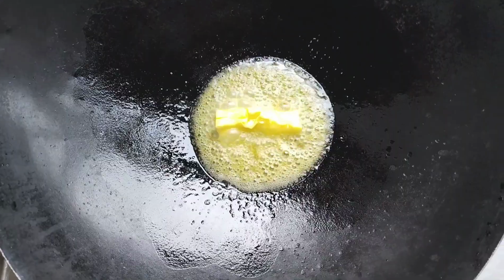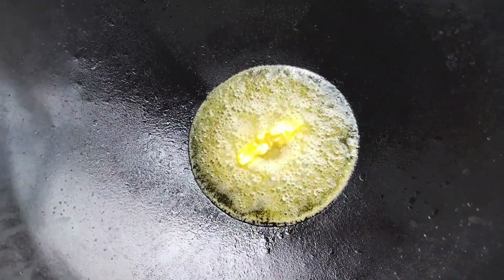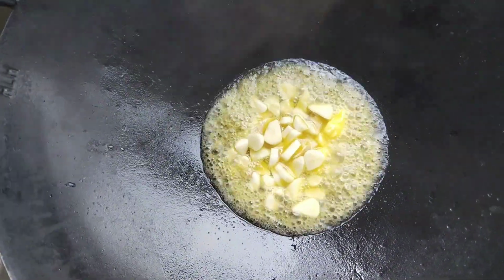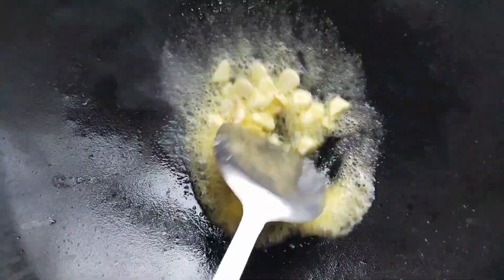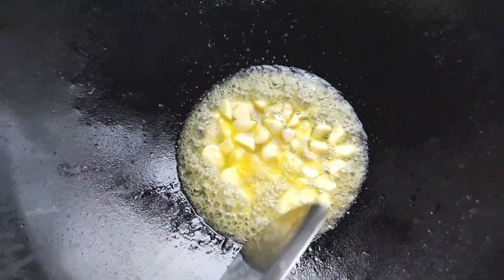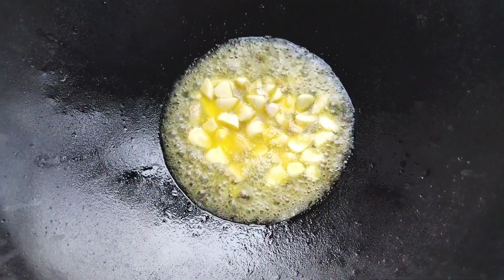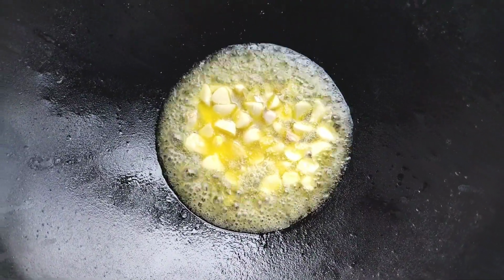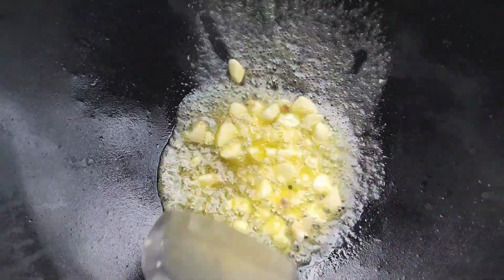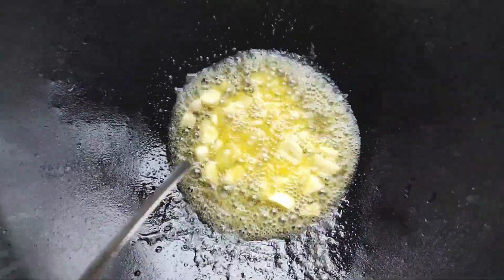Then, next is bawang. Next is bawang and garlic. Then, slow lang. Don't be too excited. I try. Sarap ng aroma ng garlic.